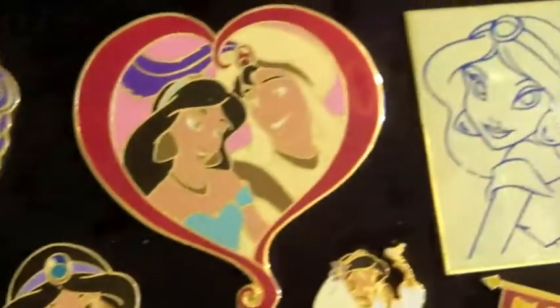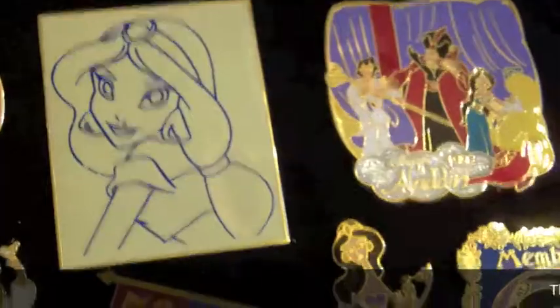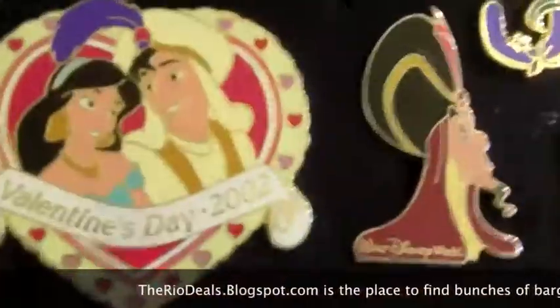We went to Downtown Disney, and we noticed there were a lot of people who were trading. They were on these tables under umbrellas, and at the time we didn't know exactly what they were doing. We later found out they were trading, and that's how me and my daughter started trading pins.